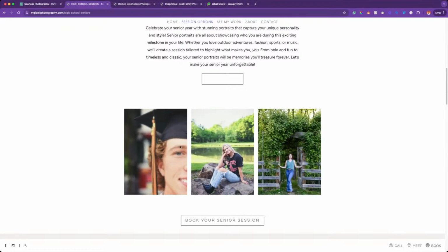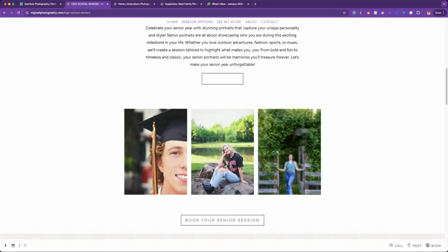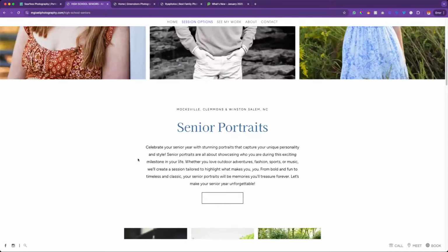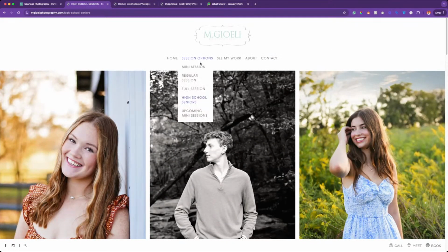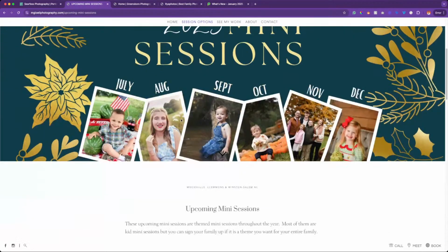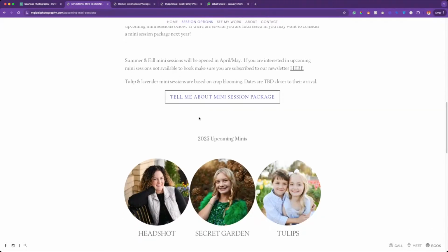For this type of effect, I don't think the blur actually helps. I think for this style, this would be better if there was text over top of these images when it blurs. So for this, I would change it to either the zoom or the bounce effect. I think that's always nice. All right, upcoming mini sessions. Cool little big banner. Great bit of detail.